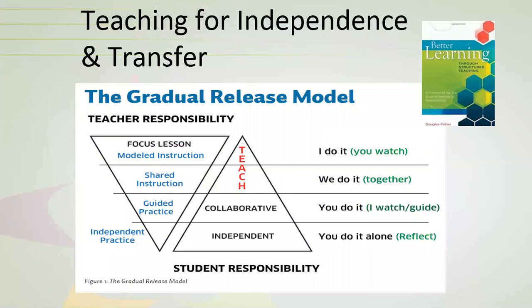This year in STARTALK, we're emphasizing teaching and learning environments that lead to greater learner independence with their language and to transfer of the skills learned in the classroom to being able to use those skills outside of the classroom. The framework that we're using to support this learner-centered approach and process is called the Gradual Release of Responsibility, or we refer to it often, and others do as well, as GRR.